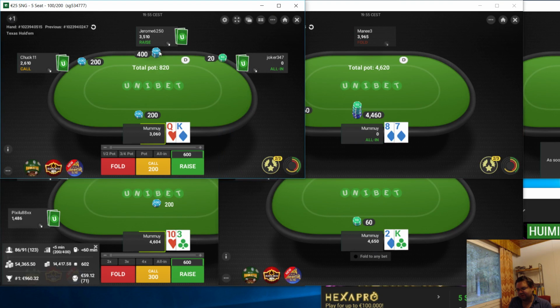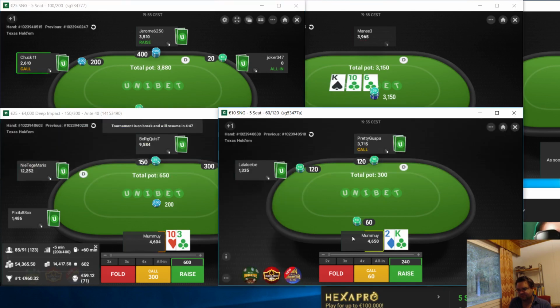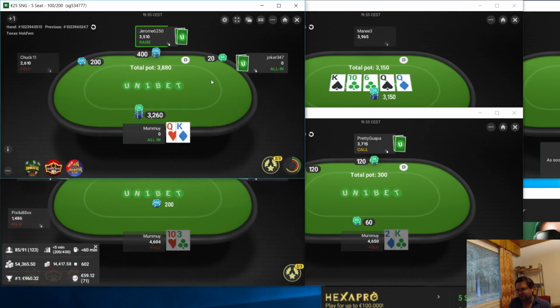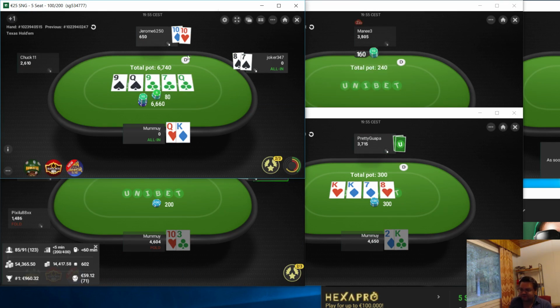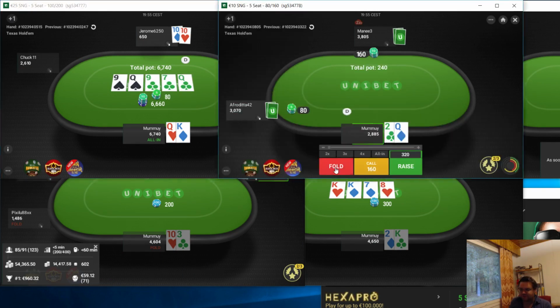And this guy min raising. I think this is a pretty decent spot to go for the 3-bet shove with the blocker hand. And this is the good side of the hand, that even if he has that sort of hand, we are still going to be flipping.